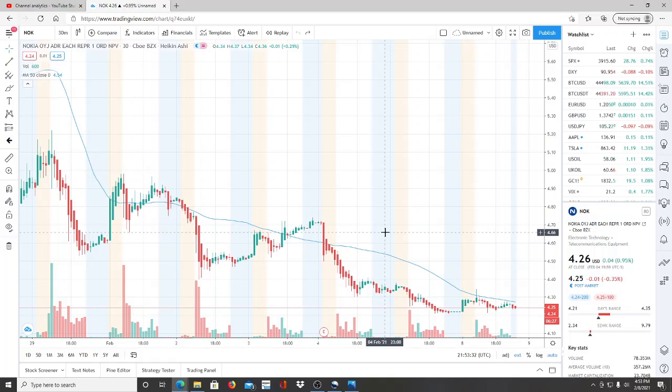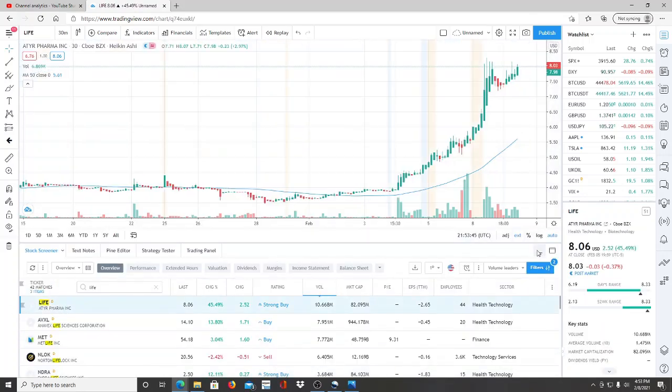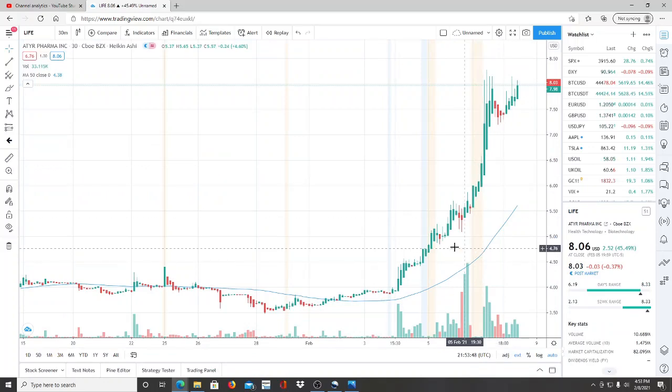So let's look at this stock, and we're going to read a little part of an article that came out last week, and we're going to look at its chart. The ticker symbol is LIFE, Life. And this company has run today. I found it over the weekend. I wanted to watch it closely, right? And it had already started the run last week.